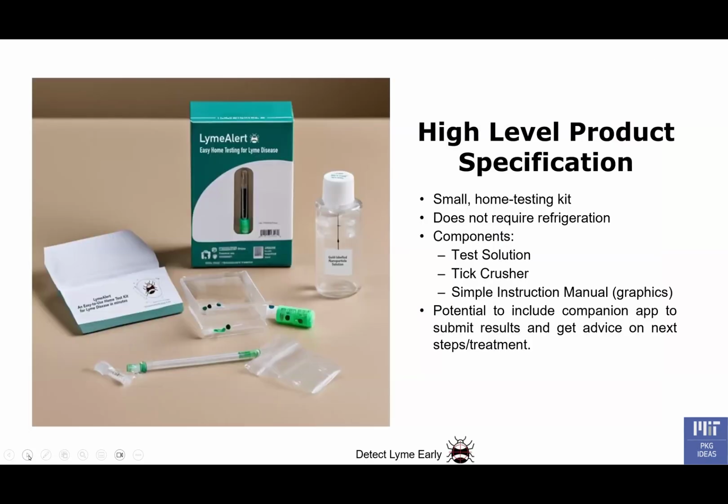Our solution is a home tick testing kit that is easy to use and shelf stable. It's simple. Find a tick, crush it, add our proprietary solution, and watch for a color change. If it changes color, your tick carries Lyme disease and you should seek medical treatment.